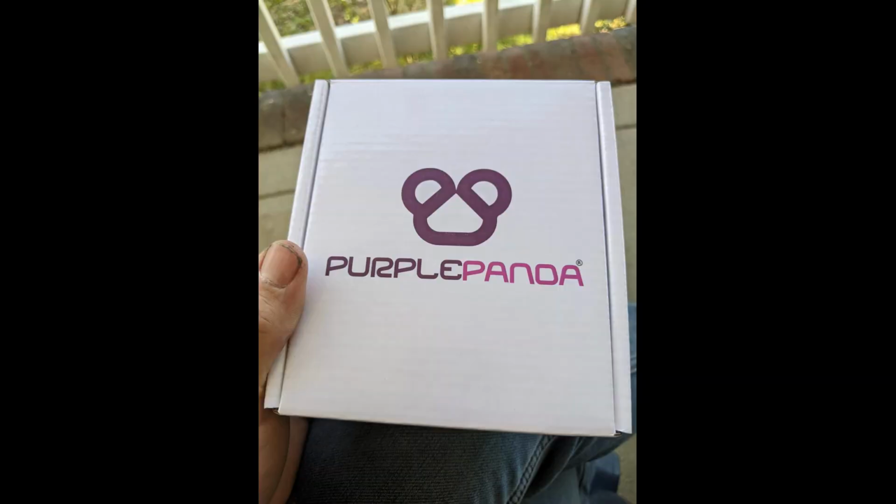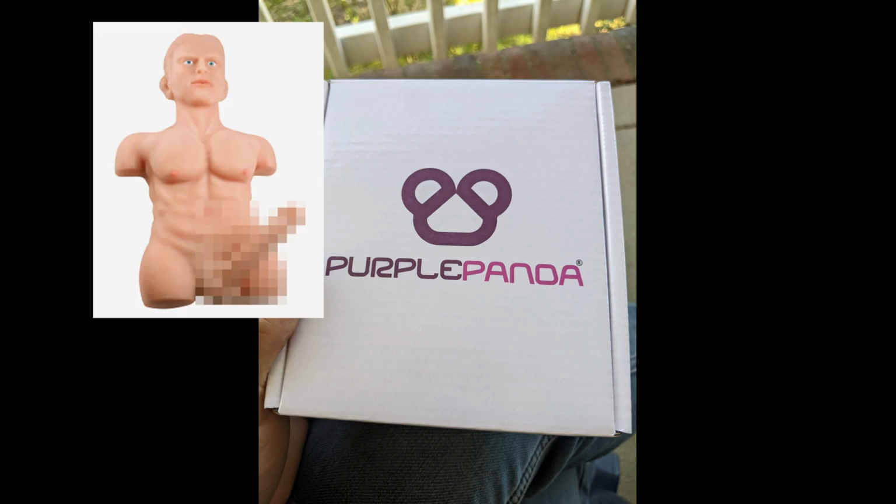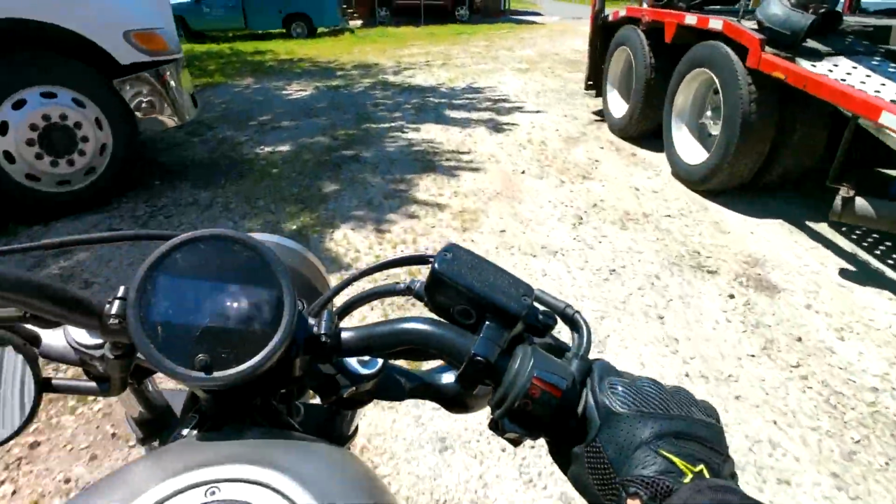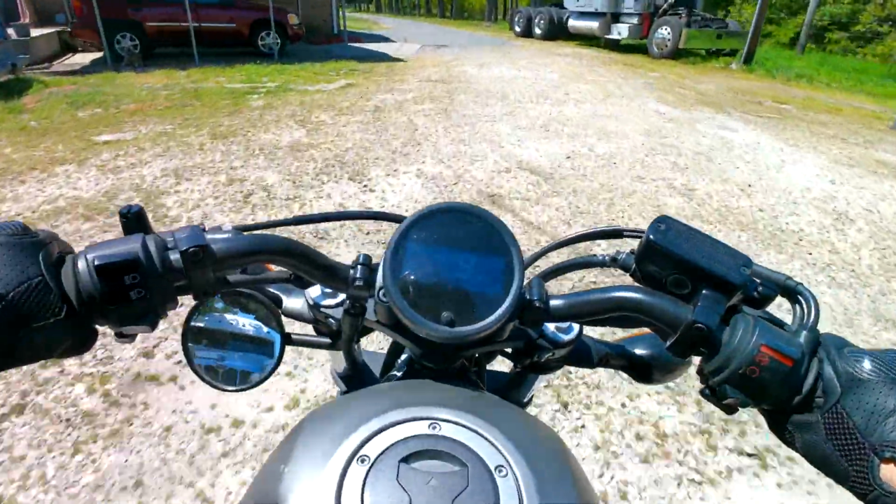Side note, the Purple Panda packaging, doesn't it look like an adult sex toy? Maybe it's just me.